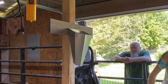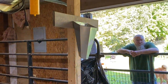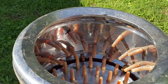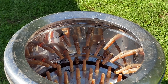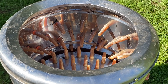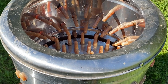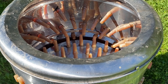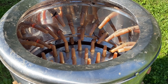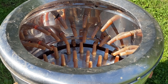So right here we have our kill cone hung up. There's a bucket down below that will catch all the blood and stuff. And out here we have our chicken plucker. Once we cut the chicken's throat in the kill cone, we put it into the hot water in the turkey deep fryer, and then bring it out here and put it in for a couple minutes. You turn a hose on and knock it around, and it does a great job of taking all of the feathers off. Then we take it inside and put it in the vinegar bath, and then we cut it up however we're going to do that.